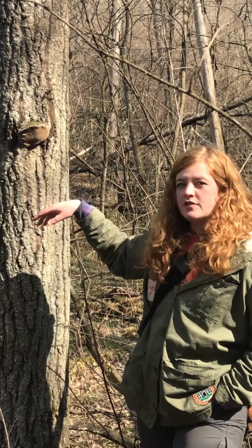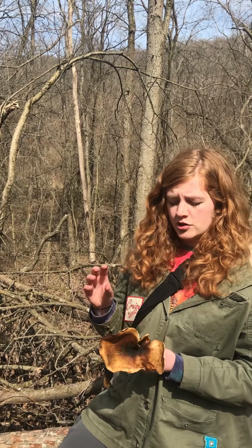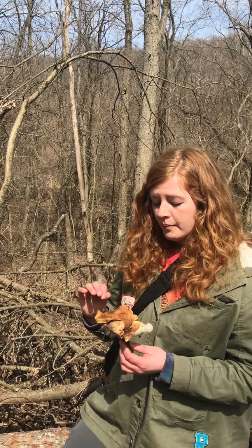So pores versus gills versus a cup fungus, those are all things that you're going to want to know when you go out into the woods and start identifying mushrooms for yourself, whether it's for edibility or for just common identification purposes. Another polypore. So these are really common right now. Once things start to green up, you're going to find a lot more gilled mushrooms. But right now it's going to be those hardier, kind of overwintering mushrooms that are really common.